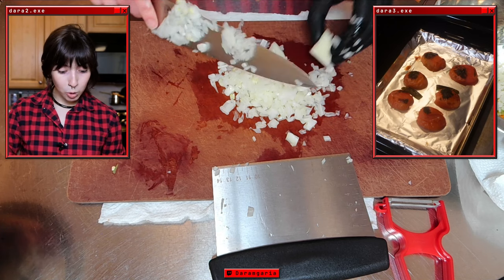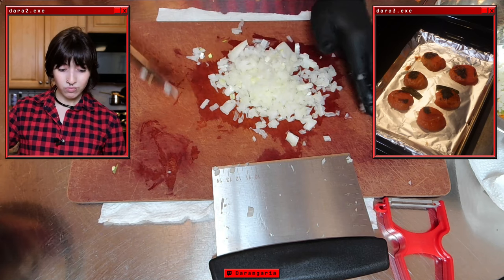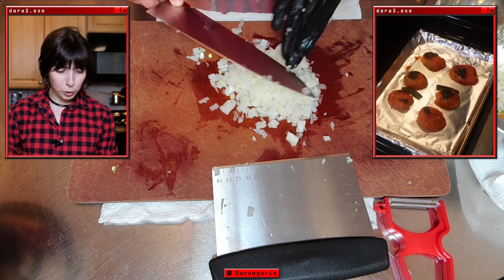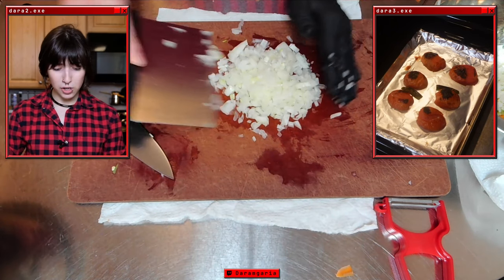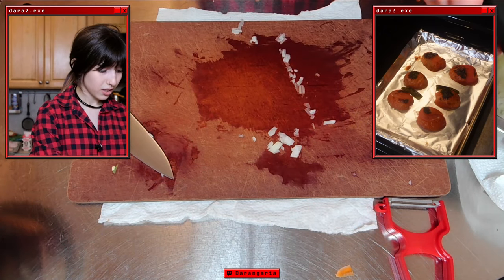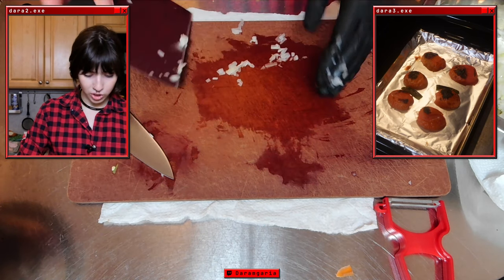I just think the optimal product is hand chopped. But if you are doing a lot of this at once, guys, just do a food processor. Do a food processor, do whatever it is that you would like. You can even use a grater, like my grandma does, although grating onions is a disaster. It just produces so much of that pungency.